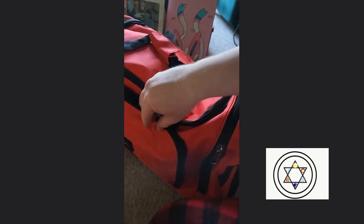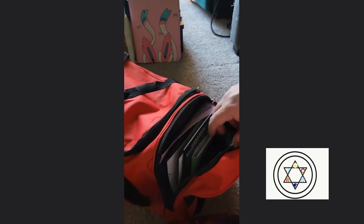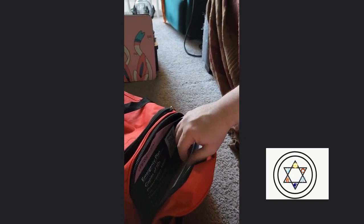But I do like the way they have it. Hold on, I need to put my phone up here because I need both hands to zip this up. And then fold this up, close this. Oh yeah, before I forget, in this pocket over here, there's nothing, it's empty. And this pocket, just a bunch of papers and information.